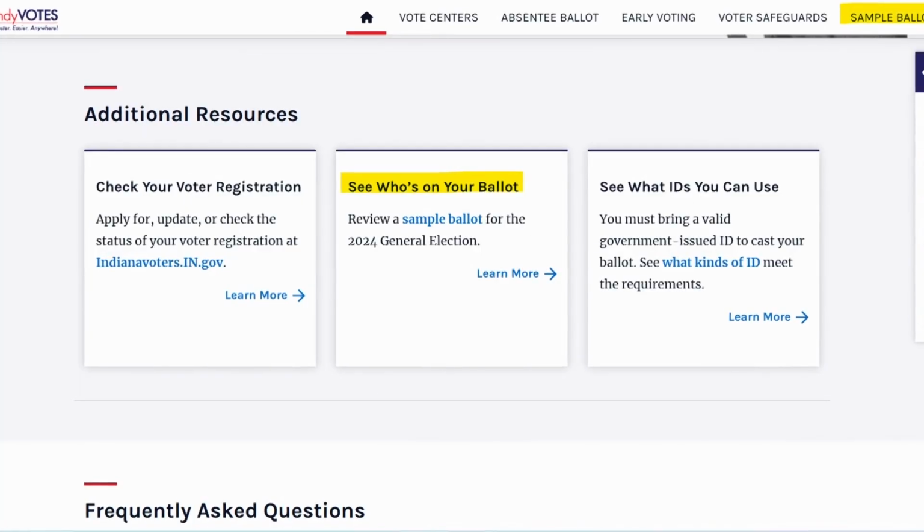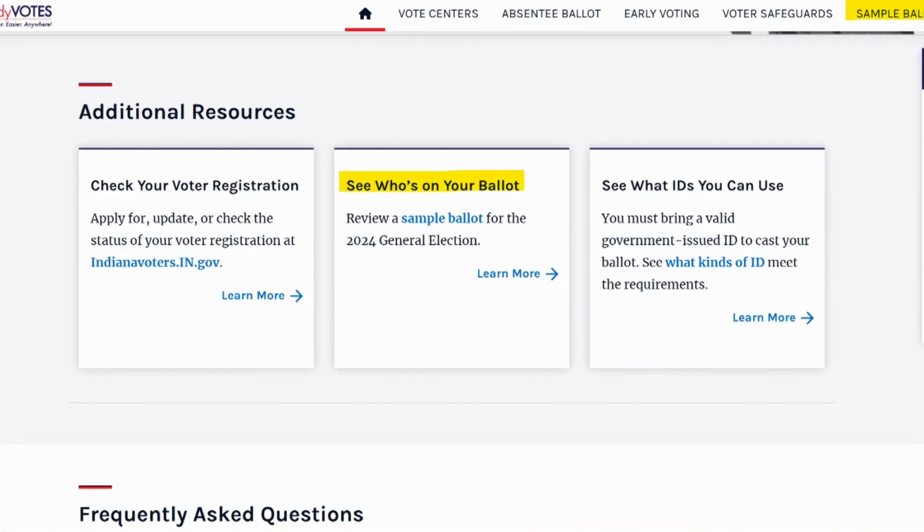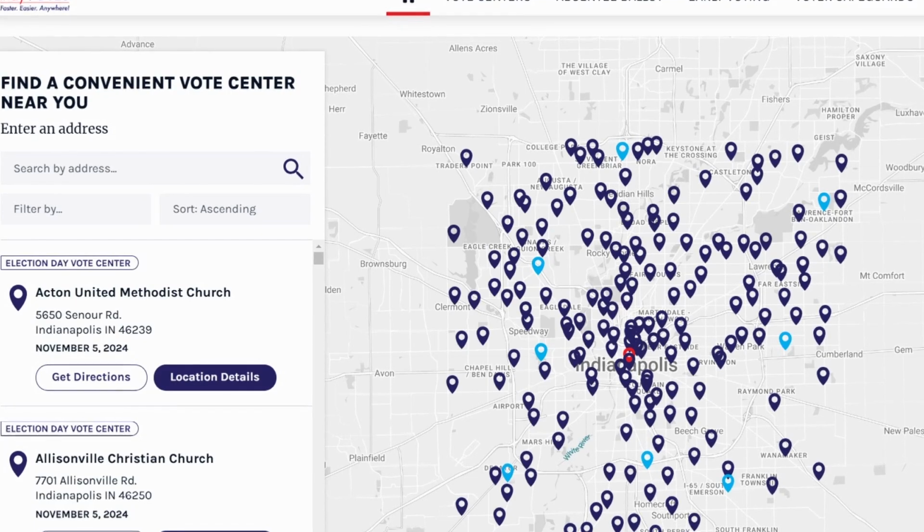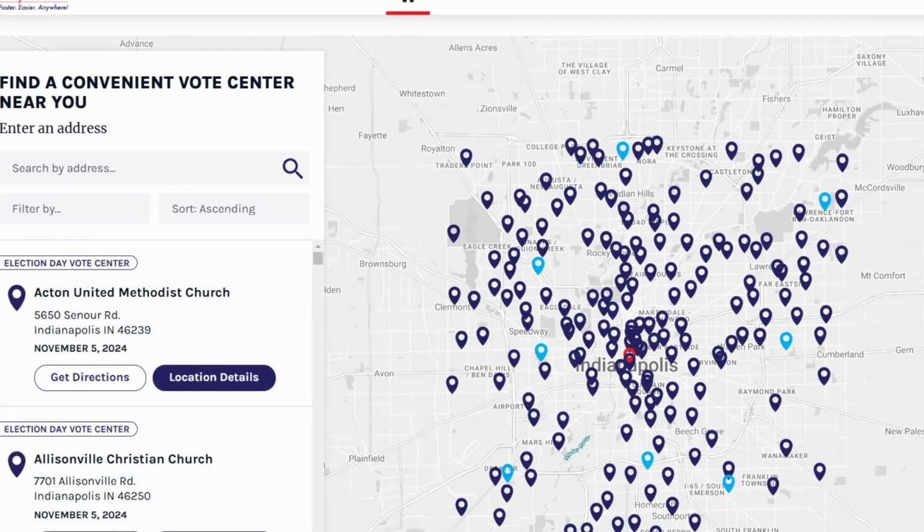But then they have to come to us within 10 days to prove that they have that ID and had it, just left it at home. So you're going to slow your process down and every other voter's process down if you don't bring your ID. You can go on the vote.indy.gov website where you can take a look at your sample ballot and find which of the 186 vote centers are nearest to you.